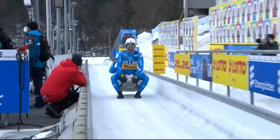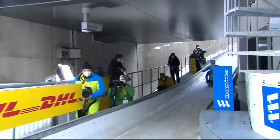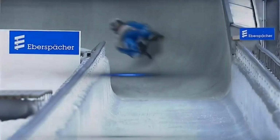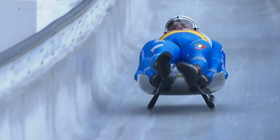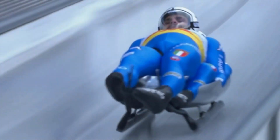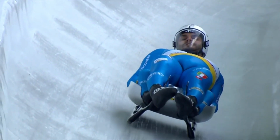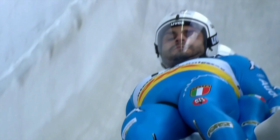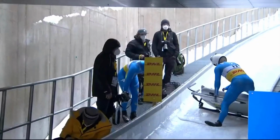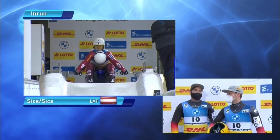But the final three sleds are still coming up. In order, the three best in the world: the Latvian brothers, then Germany's Eggert and Benecken, and the World Cup champions, Steu and Kohla. Yeah, the next three sleds have definitely been the best this season, and great to see the Sics brothers, who are the veteran doubles team on the World Cup circuit, have another great season and show that they're still among the best in the world.